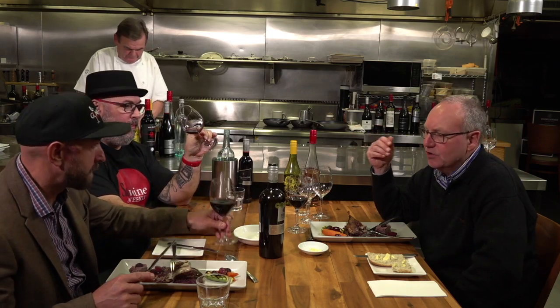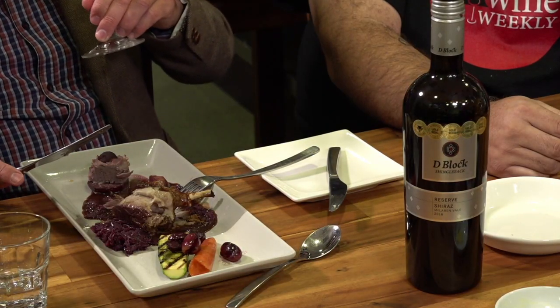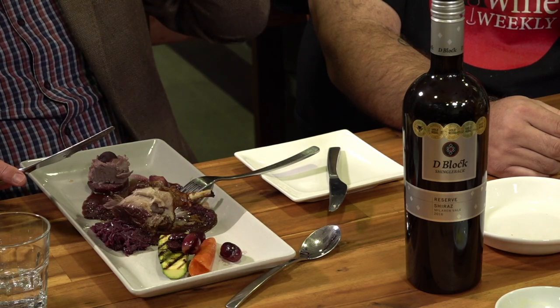But Shiraz, I guess, is at the heart of McLaren Vale. We've made it our stick. Some 60% of the estate vineyards are Shiraz, and a similar amount of the district is Shiraz, about half the fruit grown in the district. When I first started winemaking, Cabernet was the king of grapes and Shiraz was kind of the workhorse. But there was a bit of a coup there, and Shiraz certainly nowadays is what Australia is known for around the world.